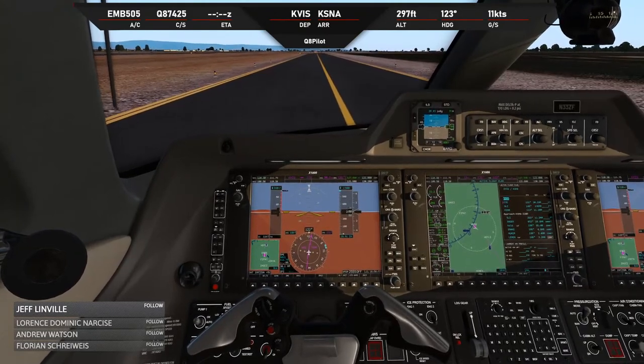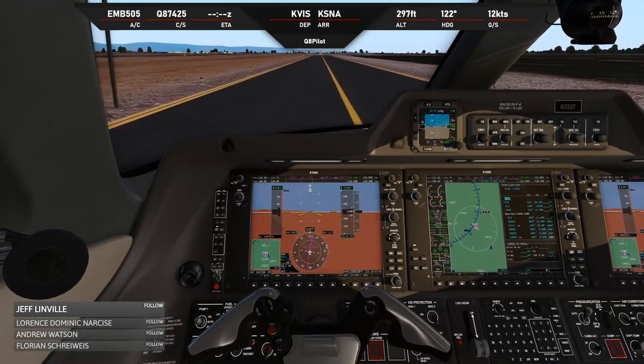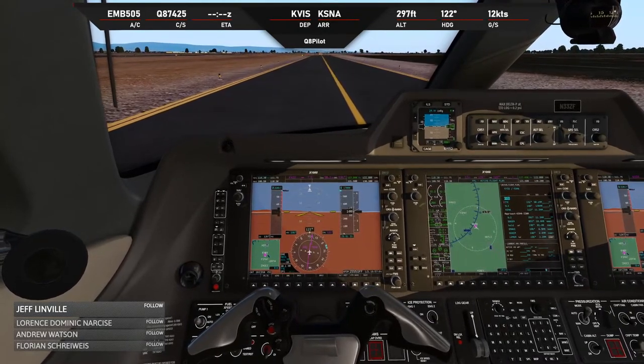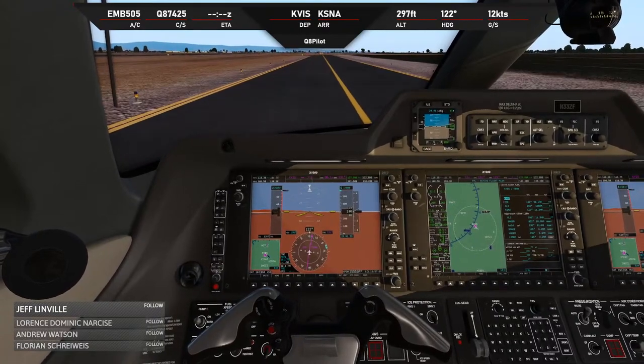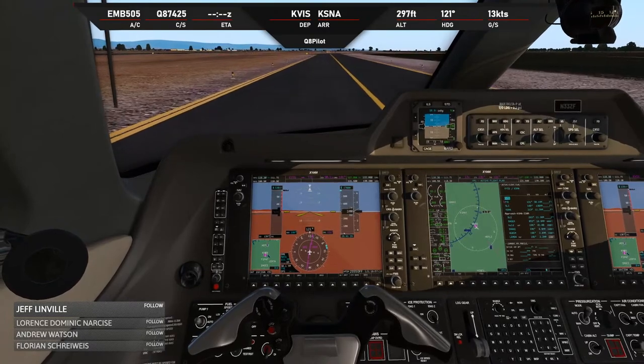Absolutely gorgeous aircraft. Right, we're heading to runway 30 for departure. And all is looking good. Lucas, hello there, my friend. Diego, hello there, my friend. Fly Guy, hello there.